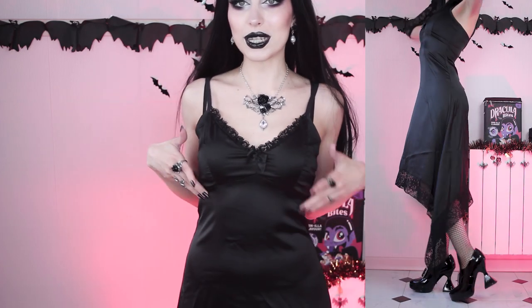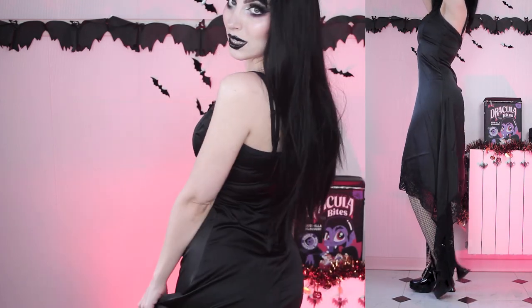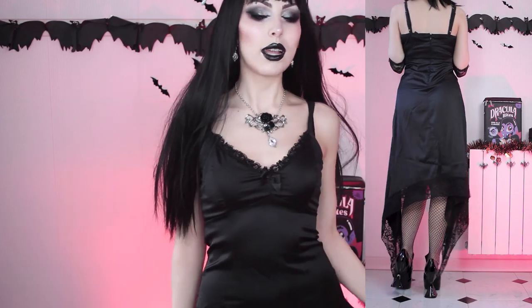This is quite a basic satin and lace slip dress, but I've got to say it's quickly become one of my favorite Killstar dresses and dresses in general, because I have a thing for dresses that look like this, and this one is almost floor length on me, so it adds a little bit of a twist to every other slip dress that I own, and I love it. Whenever I go out, which doesn't happen too often, I usually go for either bodycon dresses or slip dresses like this one. So I think this is something I'm going to use quite a lot whenever I have the chance to go out.